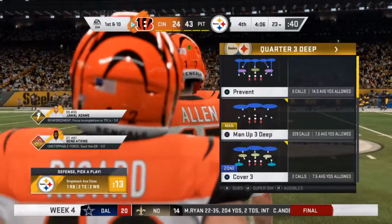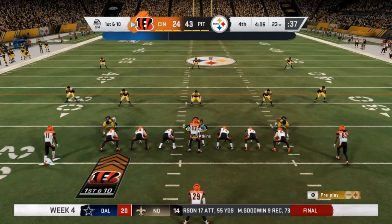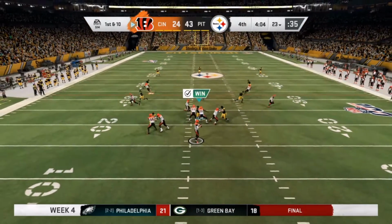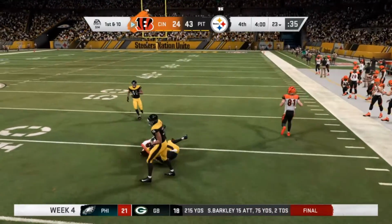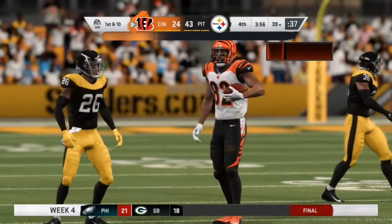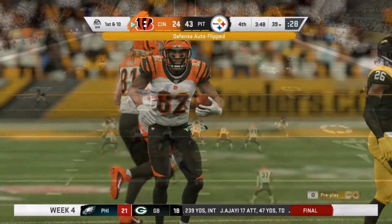And when you start plotting for this drive, when you start thinking to yourself, okay, what are we going to do? You don't go away from what you did before because that worked, but you have to be prepared for wrinkles and counters because you know they'll make some adjustments. Now a throw right side taken in here to start this drive. And he gets this one just shy of the 40 down at the 39. Give him 17 and a Cincinnati first down.